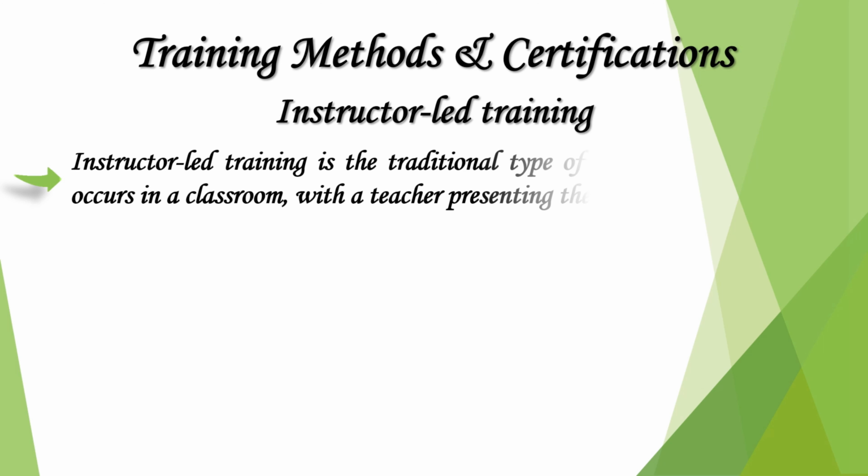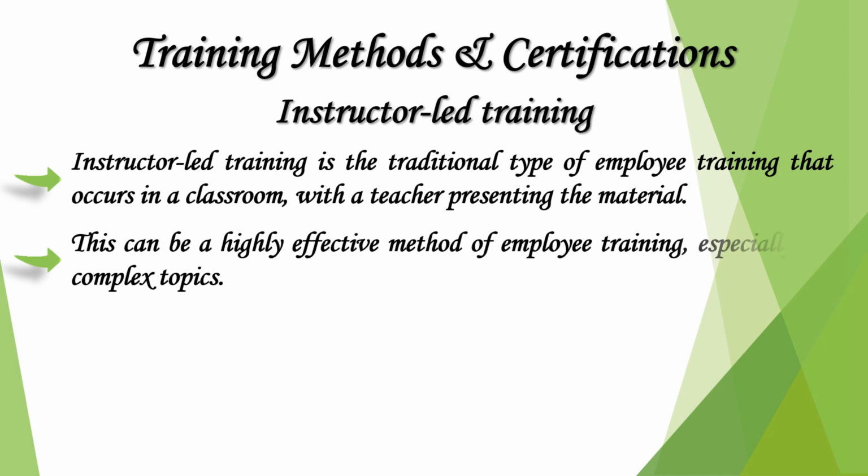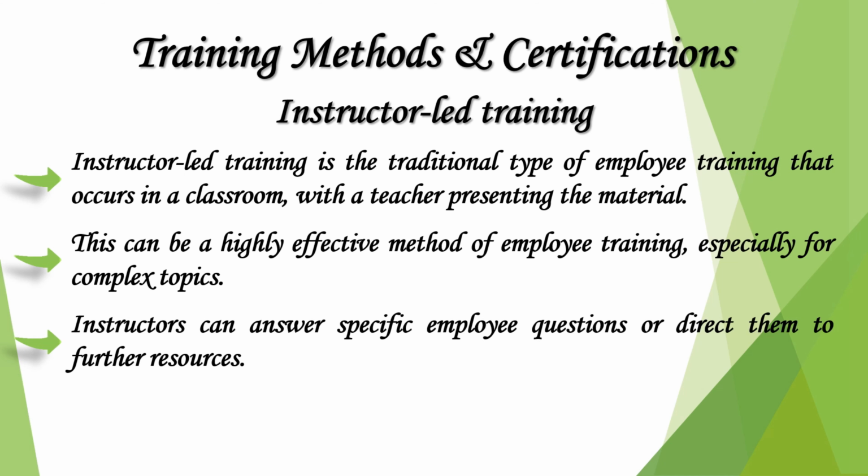Instructor-led training. Instructor-led training is the traditional type of employee training that occurs in a classroom, with a teacher presenting the material. This can be a highly effective method of employee training, especially for complex topics. Instructors can answer specific employee questions or direct them to further resources.